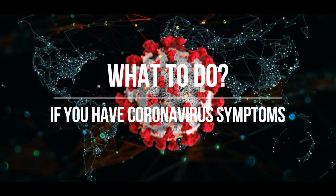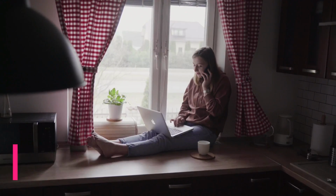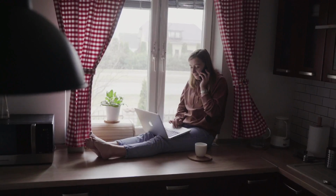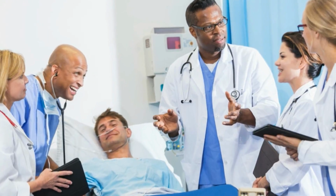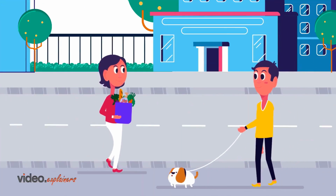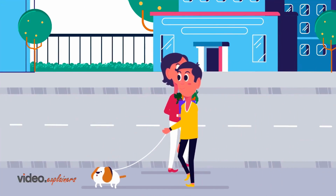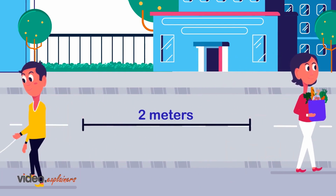So what do you do when you notice any of these symptoms? Isolate yourself at home. If you suspect yourself to have any of these symptoms, make sure to isolate yourself at home. Unless it's getting severe, chances are you're much better staying indoors than going to a hospital that's already filled with coronavirus patients. However, one thing you must also do is to practice social distancing while staying at home to protect your loved ones from contracting the virus.